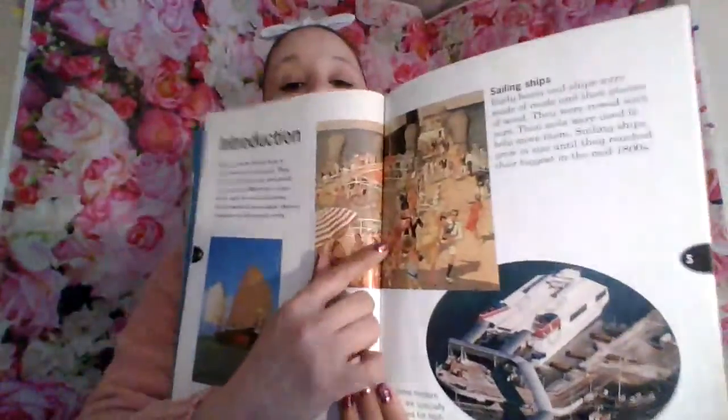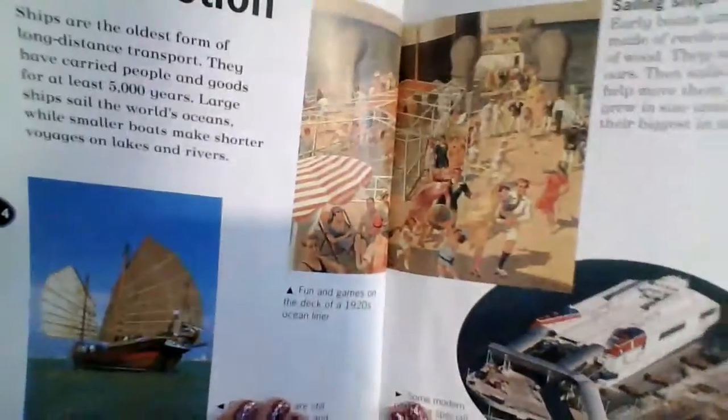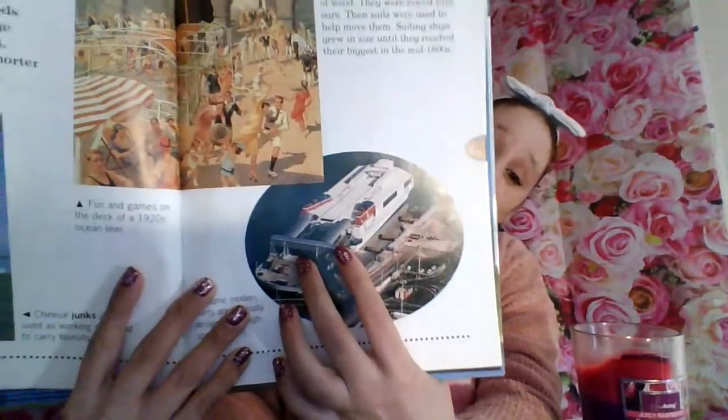Fun and games on the deck of the 1920s ocean liner. So, to cross the ocean, you had to stay on the ship for a while. So they would play and do fun things as they voyaged. And then some modern ports are specifically designed for high-speed ferries. That's a modern one. Ferry, like if you want to go to the Statue of Liberty, take a ferry like that across the water.